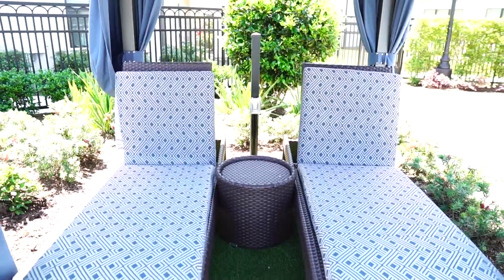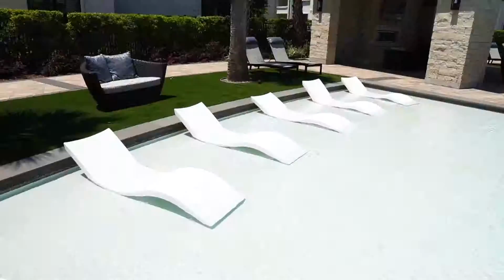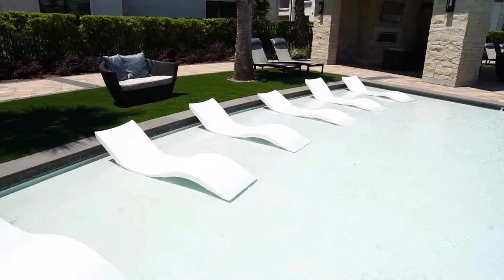Teresa, I absolutely love this feature. Tell me a little bit about it. Sure. Actually, right now we are standing underneath one of our awesome cabanas. Yes, they're super cute. Quite a few lined up along this large pool area. We also do have tanning chairs within the pool.